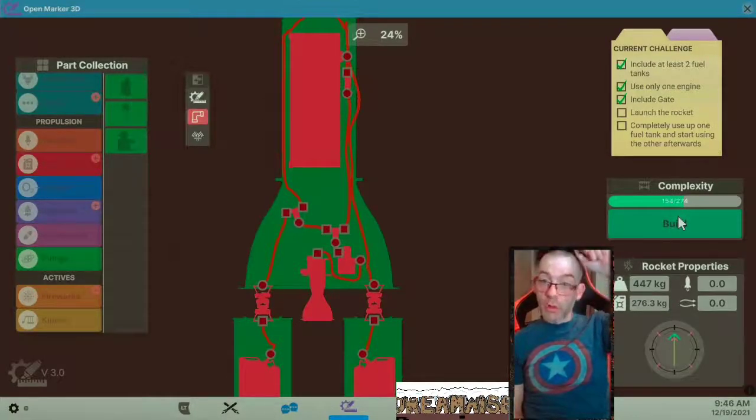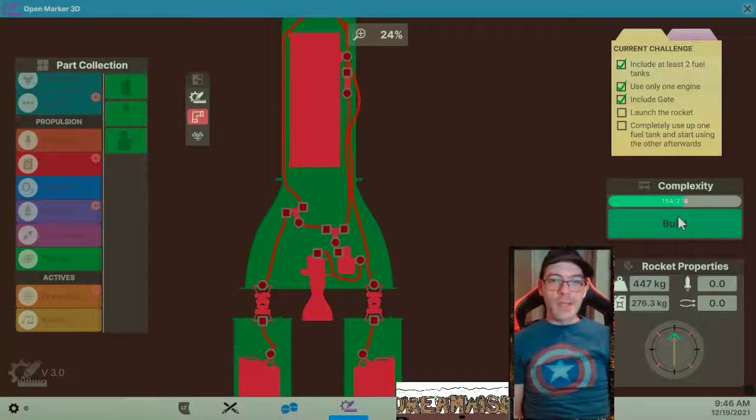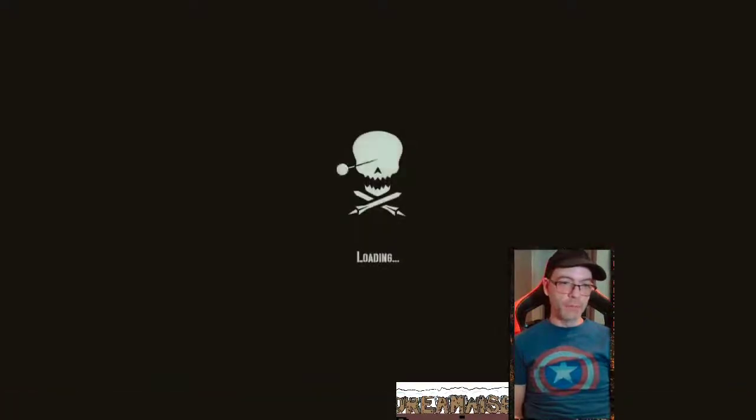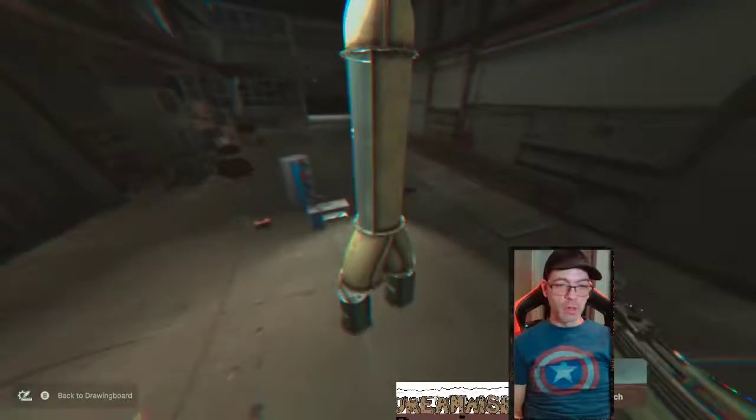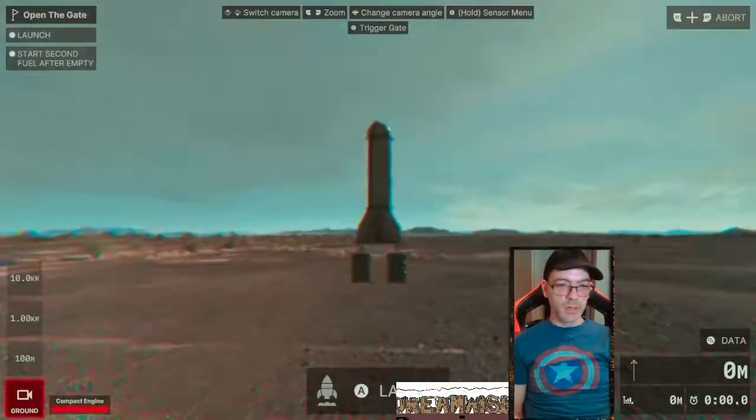So I've included at least 2 fuel tanks. I got 1 engine. I've included the gate and completely used 1 fuel tank before starting the one afterwards. So it's 2, but it's 1. So let's just build it up there, and this is going to be a bit of a longer episode. I do realize that, but let's give it a go.